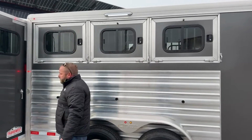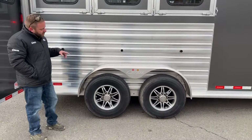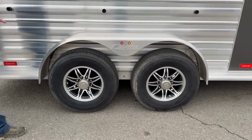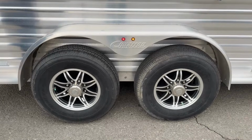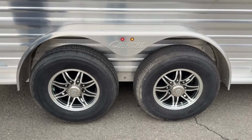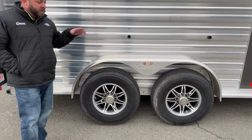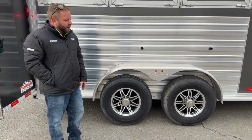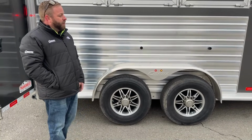You'll see we talked a little bit about running gear. Up front, when we talked about the spare, you'll see our 16-inch matching aluminum wheels and tires down here. Really nice running gear on these trailers, Dexter torsion axles, and you do have electric drum brakes on both axles. So be sure, even with a smaller gooseneck, if you've got a bigger tow vehicle, still be sure you've got a functioning brake controller in that, and you have control over that setting. That's always a fluid setting.